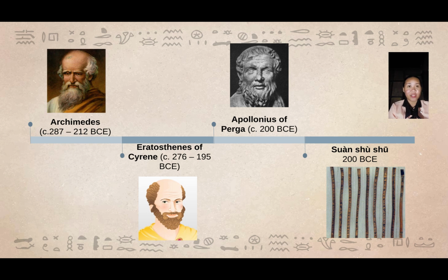Okay, let's proceed to Archimedes, who is also a contributor in the development of mathematics. Archimedes, who lived around 287 to 212 BCE, was an ancient Greek scientist and engineer, and one of the greatest mathematicians of all time. He discovered many concepts of calculus and worked in geometry, analysis, and mechanics.